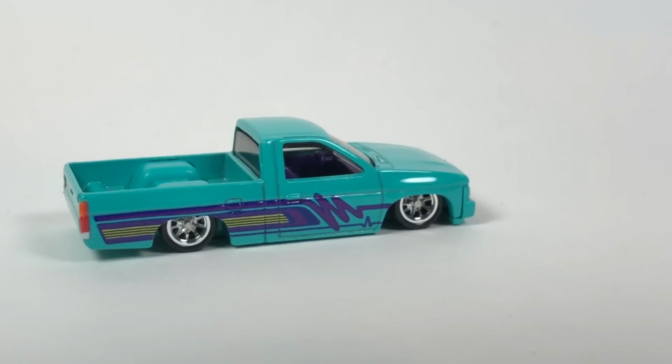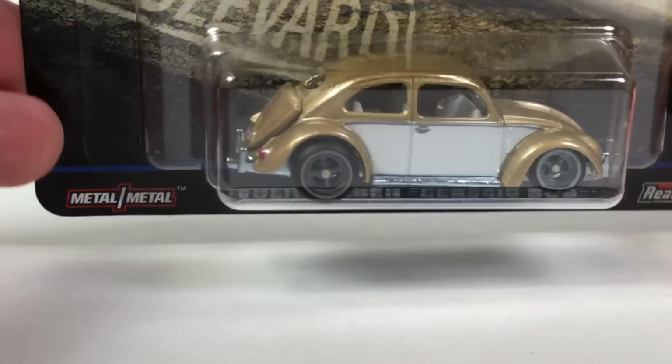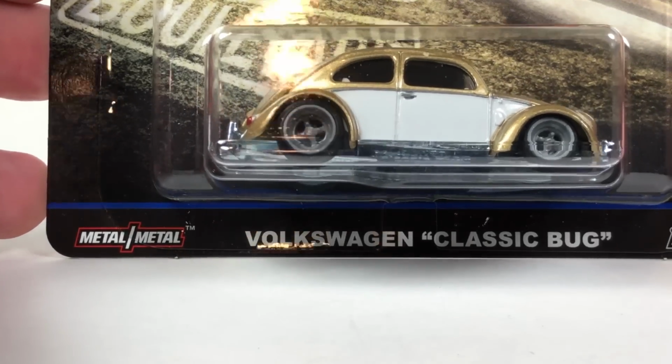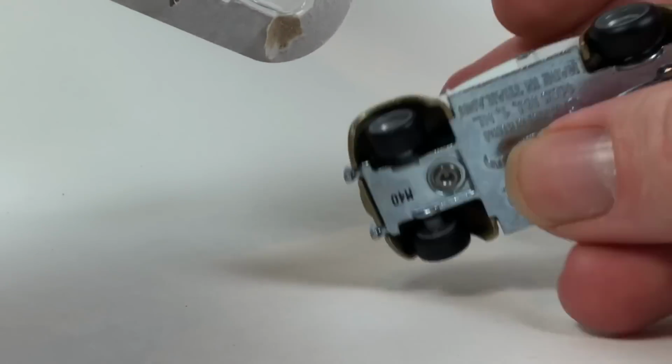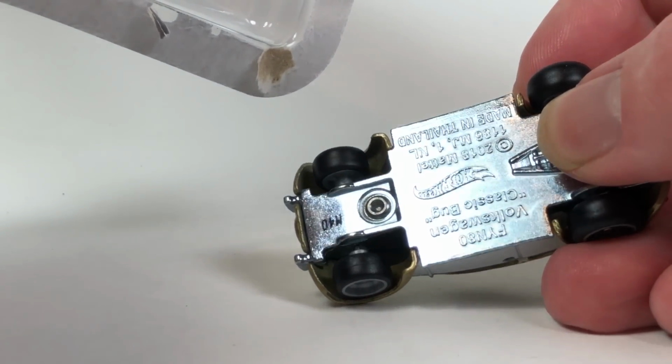So that was one I was looking forward to. And another one I was looking forward to is the last one in the series, which is the Volkswagen Classic Bug, which I found to be quite an interesting casting. So they retooled a Beetle. They've had several Beetles over the years. This is a brand new tooling for this series. Copyright date on the bottom is 2018.